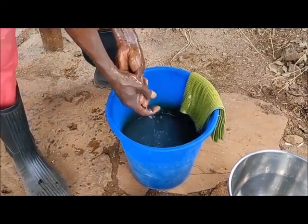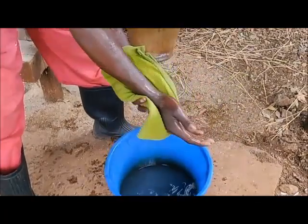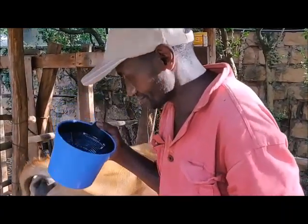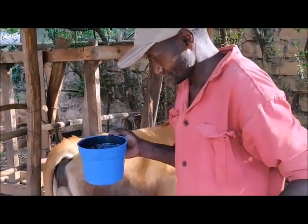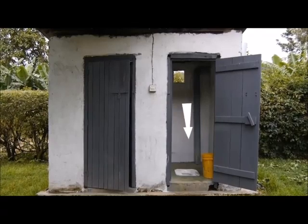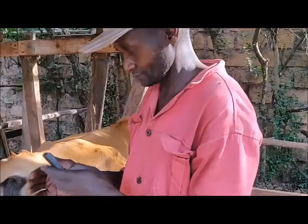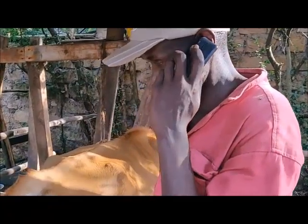Wash your hands again after milking each cow, so that your hands are clean before milking the next one. Finally, discard any mastitis-contaminated milk from the extra container into the toilet when you have finished milking all your cows. And call your vet to come and treat the mastitis.